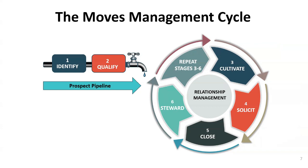And at this point, really what you're talking about is identifying suspects. They might or might not be prospects, and you have to go through the process of qualification to really make sure that who you've identified are actually, in fact, qualified prospective donors, meaning that they have capacity and they also potentially have connection, interest, engagement, to make them someone that you should really pay attention to.